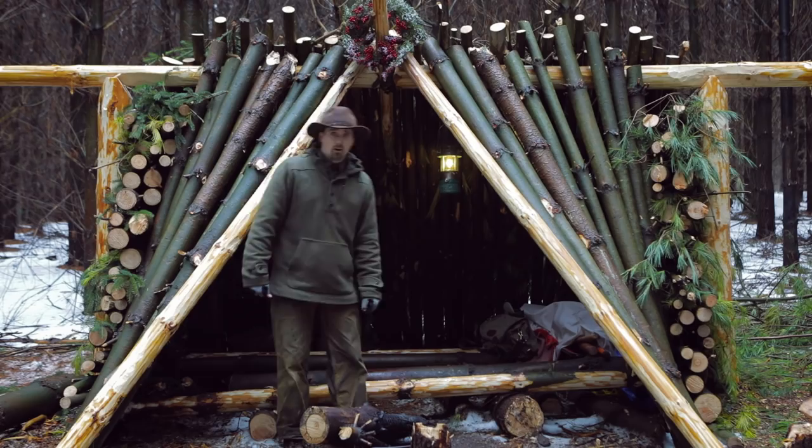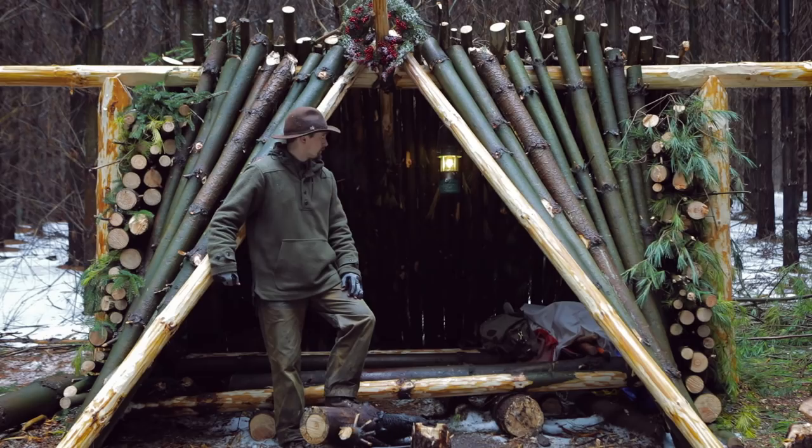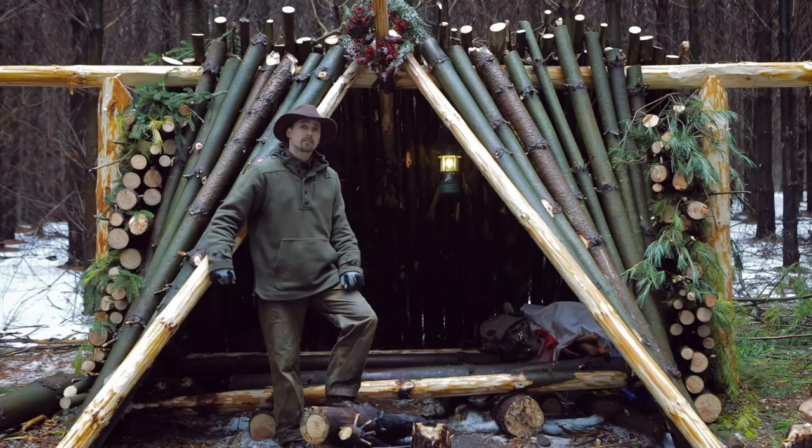Well, it's a long ways from rainproof, but at least the structure is built. Over time, we're going to cover all of these walls with more spruce and pine boughs and eventually make it completely rain resistant and snow resistant. We've got a few other ideas that we're going to add on and build later, like a door and a firewall and a few things inside, but that'll be videos down the road.